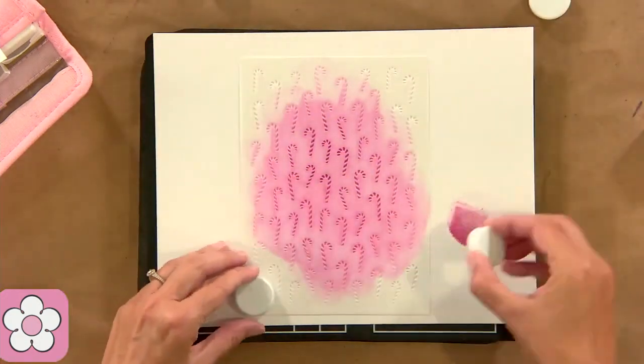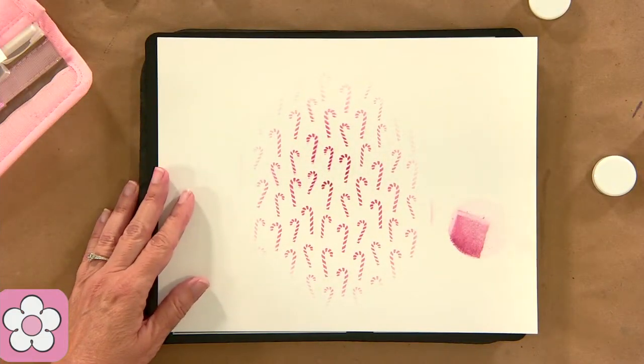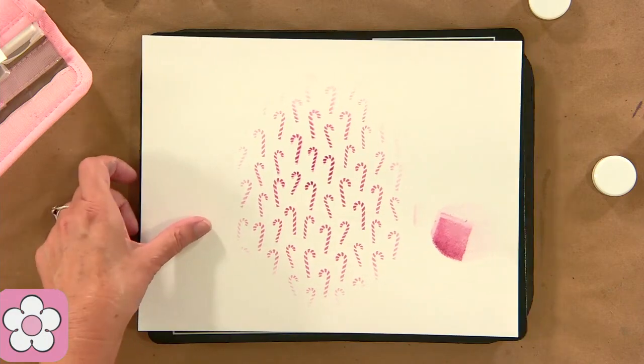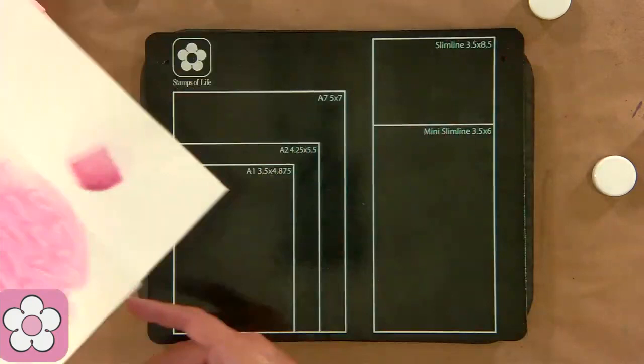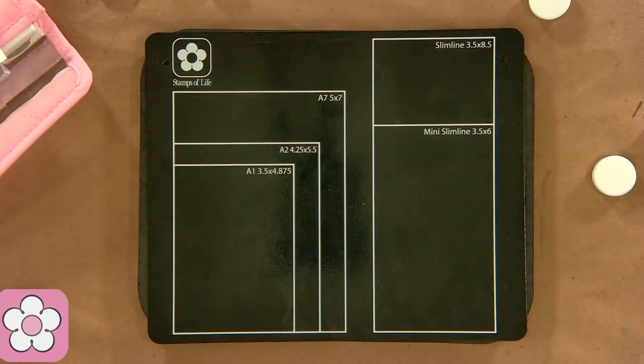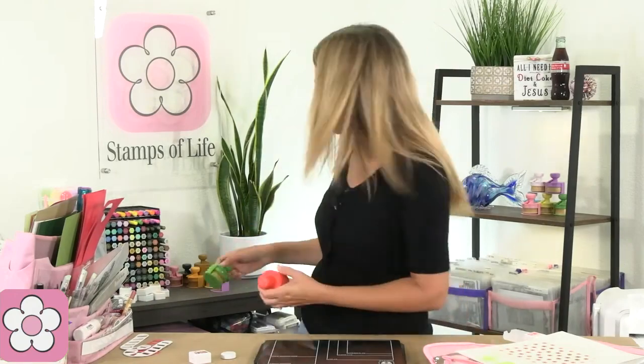So we're gonna yank that off. And oops. There we go. Isn't that cute? I know, I love that. So that's another option too, right? Now I didn't do the whole stencil, obviously. Okay, now let's move on. I'll move those down there because they're dirty. And again, I do use the lids, which cracks me up every single time. I'll save that the rest of my life.